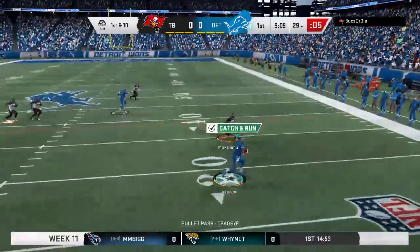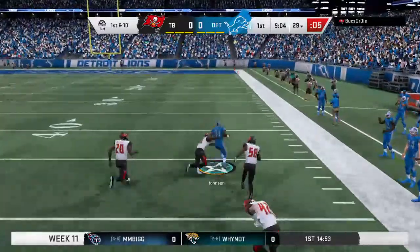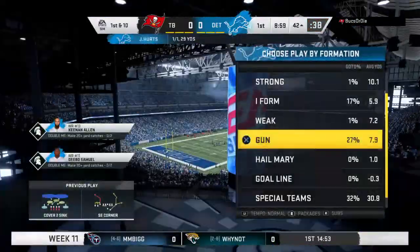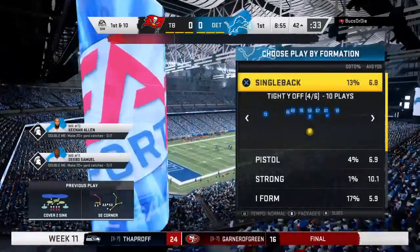They'll come out throwing here to start the drive. Johnson's got it complete. And he'll have it past midfield almost to the 40 before being taken down. He got 29 yards that time.